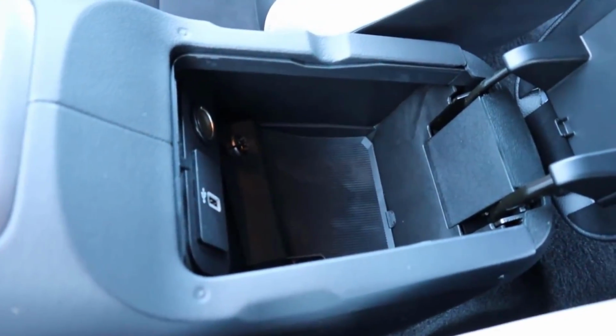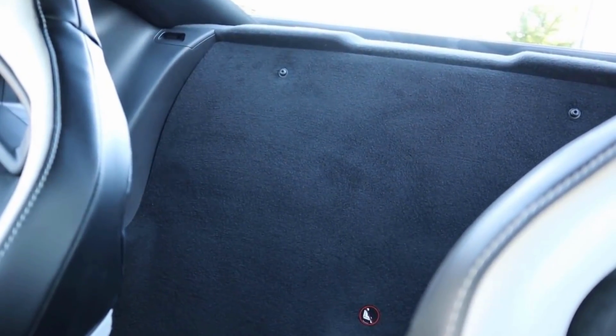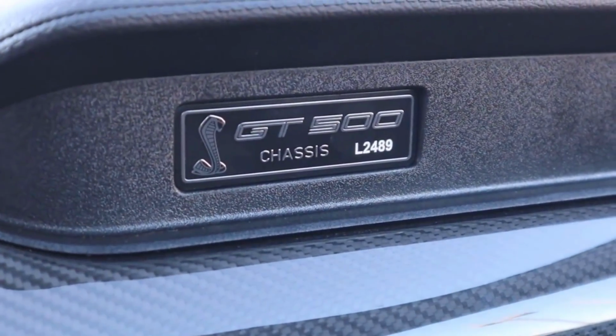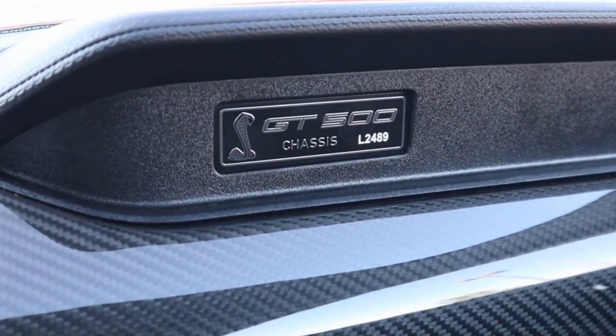You can see decent storage space there in the center console. And notice again the white accenting, and you guys can see this has no back seats. So that's part of the track package, the back seat delete. I think you can add it back in though. Got to have the GT500 plaque right there, which is another cool thing, gives you your chassis number and all that. And notice you've got the padding at the top of it and the carbon fiber down below.